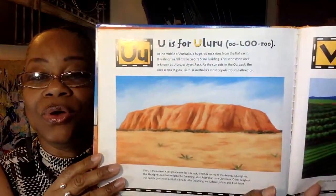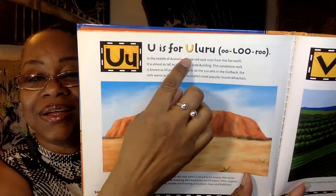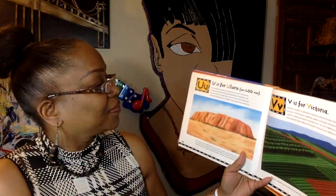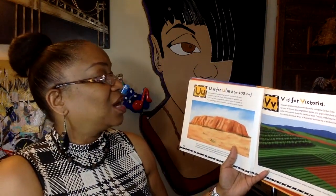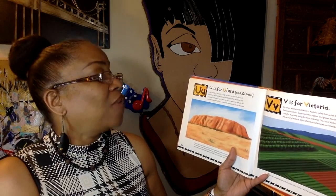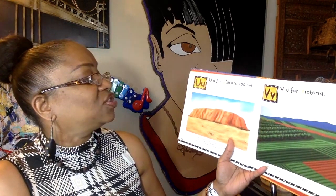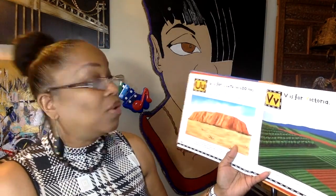U is for Uluru. The word kind of reminds me of the Star Trek lady, Lieutenant Uhura. This is U for Uluru. In the middle of Australia, a huge red rock rises from the flat earth. It is almost as tall as the Empire State Building. This sandstone rock is known as Uluru or Ayers Rock.